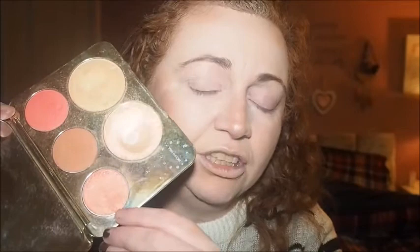Blush brush, where are you? I can't find my Revlon blush brush. What we're going to do is go in with Rose Spritz and Pamplemousse. I normally use these together because that one is a dewy one and that one's a matte. So we'll go in with Pamplemousse first and then Rose Spritz.